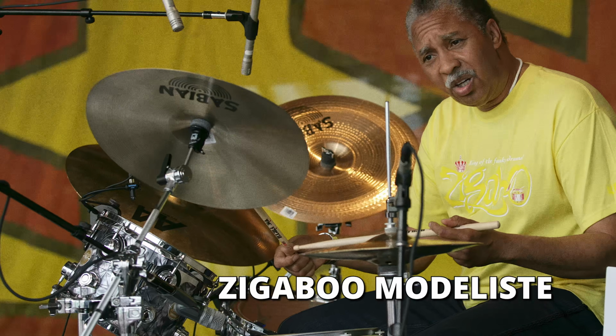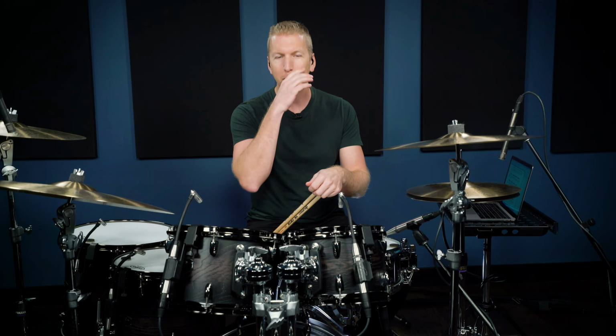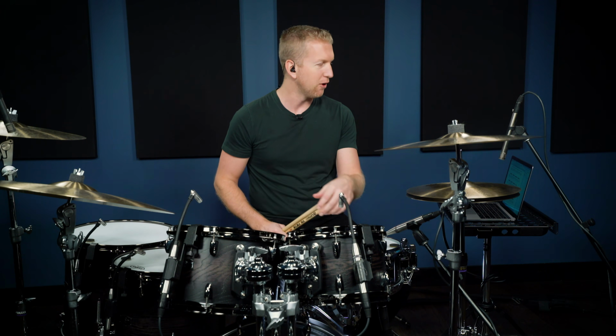Now, this groove was made famous by a guy named Zigaboo Modeliste. We're trying to figure out the exact way to say it. Years ago, when I was walking around at the NAMM show, I was just walking outside to my hotel. A guy stops me. He's like, "Hey, Jared, my name's Zigaboo." I forget how he said the last name. But I'm just like, what? Zigaboo? And I ended up chatting with him for a few minutes. And we got to have him out here at Drumeo. This is one of the iconic grooves, and no one plays it like the master, Zigaboo. And so I'm going to attempt to play it.